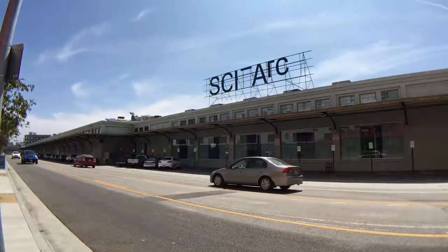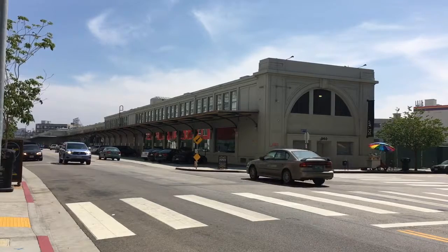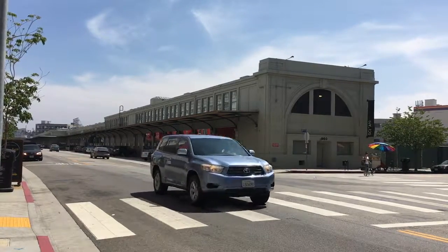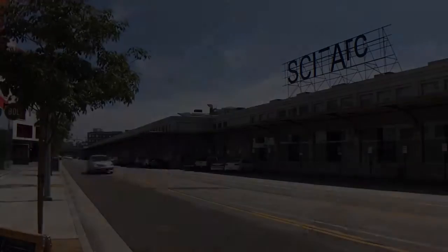The Southern California Institute of Architecture, or SCI-Arc, resides in this neighborhood and occupies the former Santa Fe Freight Depot built in 1907, which is placed on the National Register of Historic Places.